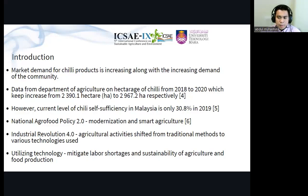In response, the Ministry of Agriculture and Food Industry, MAFI, has established National Agro-Food Policy 2.0 to address this concern by guiding the country's agro-food sector to be more sustainable, resilient, and high-tech. One of the strategies to comply with the National Agro-Food Policy 2.0 is by using modernization and smart agriculture. Following Industrial Revolution 4.0, agriculture activities in the field have shifted from traditional methods to various technologies that can accelerate the planting and management process while ensuring higher crop quality and yield. Utilizing the technology has also helped to mitigate the labor shortage in the industry.